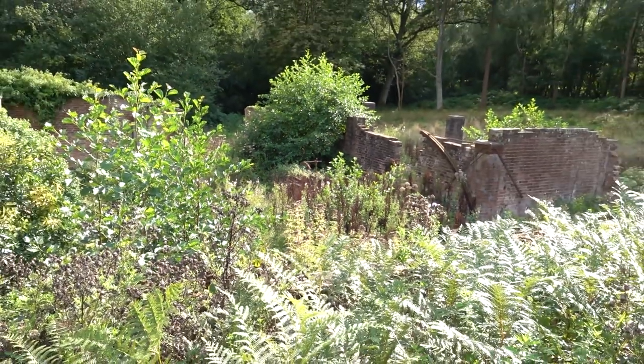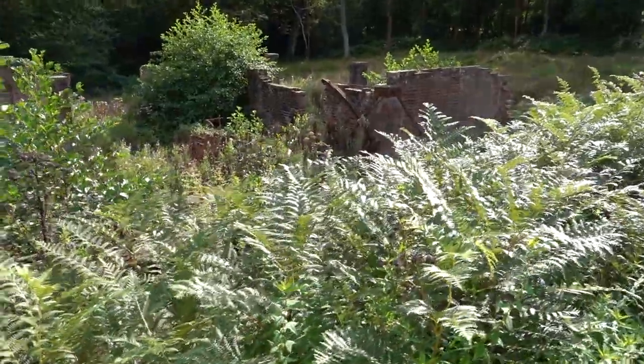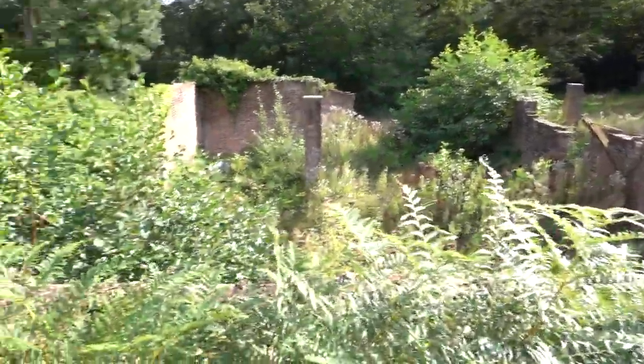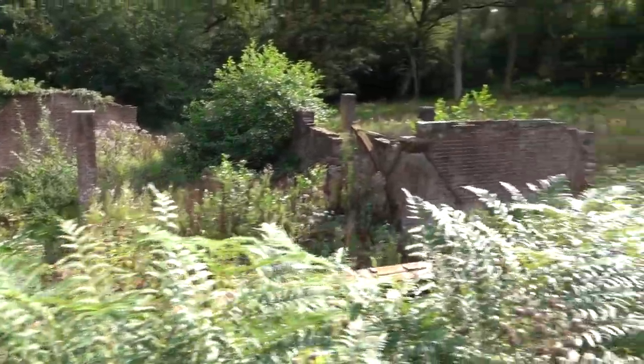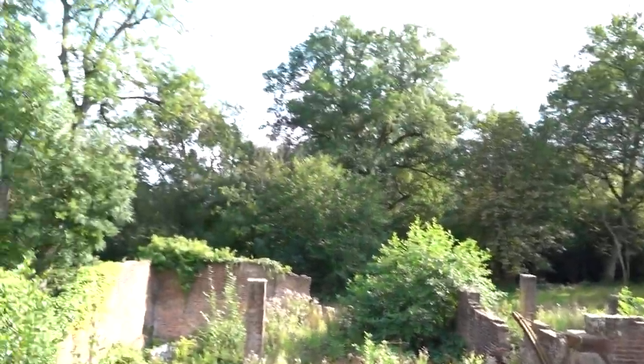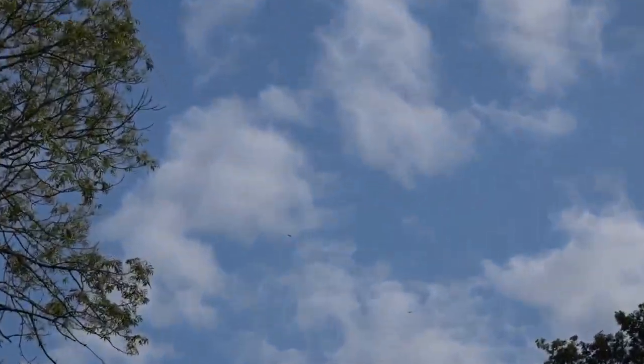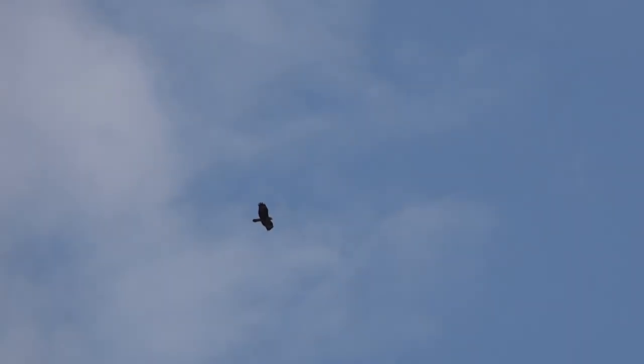Hard to see it, it's all overgrown, but it should be good in the winter once it's all died back. Might be able to do some photo shoots in there, nice backgrounds and everything. Just got to be very careful, some big holes and things in places. But kind of cool. Where is that buzzard? He's right up there. One of them. There's more though.